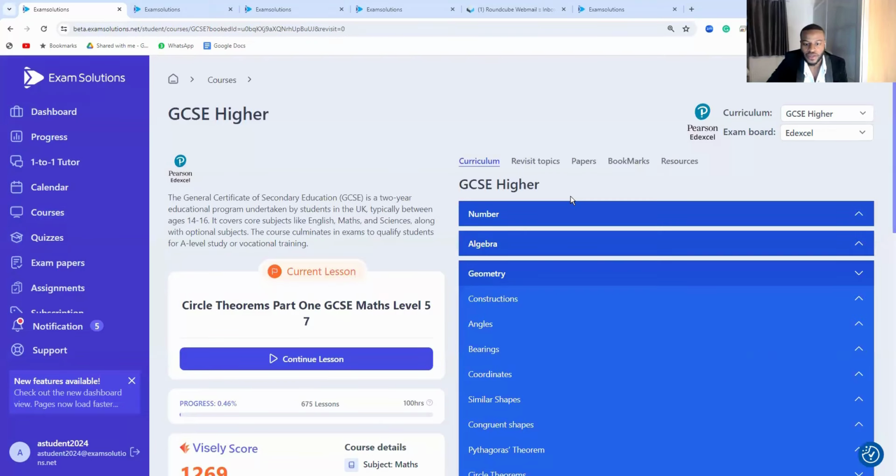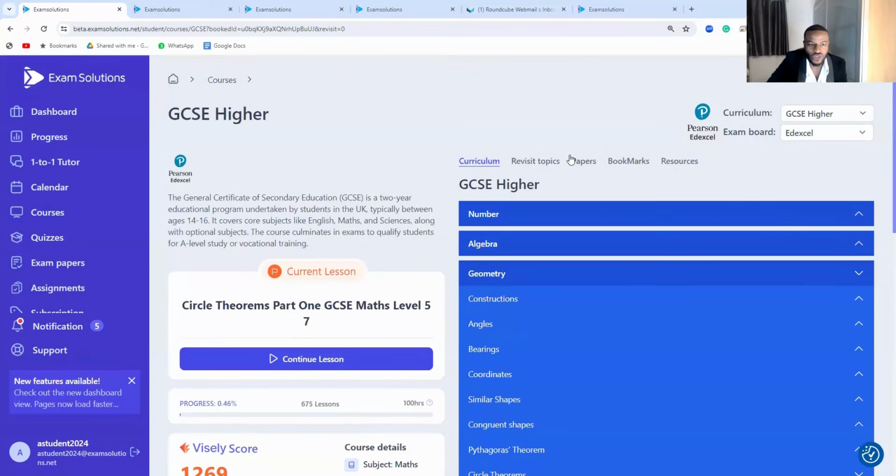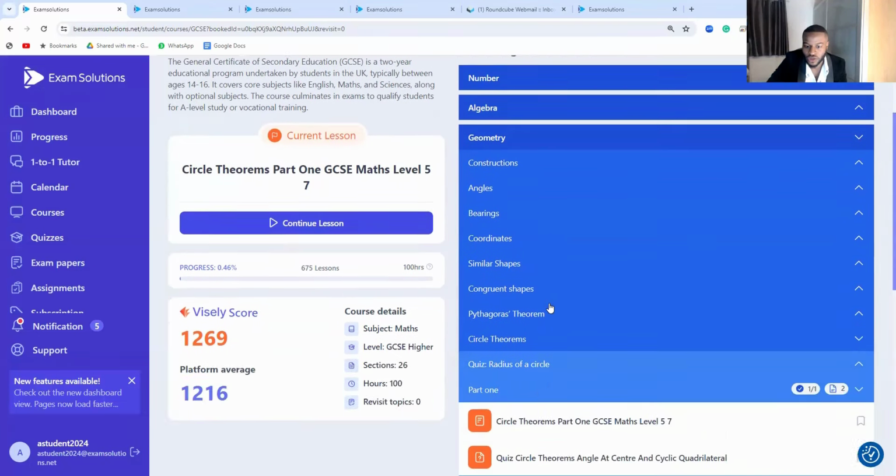What you'll then be presented with is a course overview, which shows you course details. It shows you your progress in the course, and it shows you your performance relative to the other 1,000 students that will be working on the platform. We'll come into what these scores mean shortly. On the right-hand side, you'll be presented with your curriculum and topics within the curriculum.